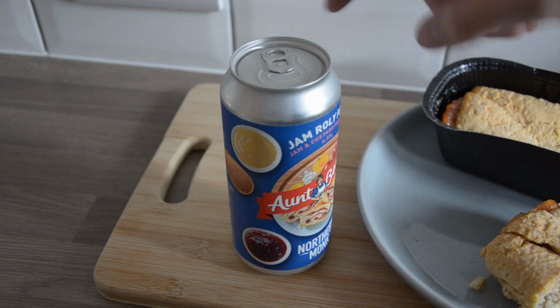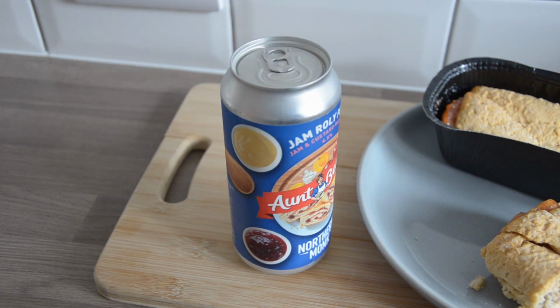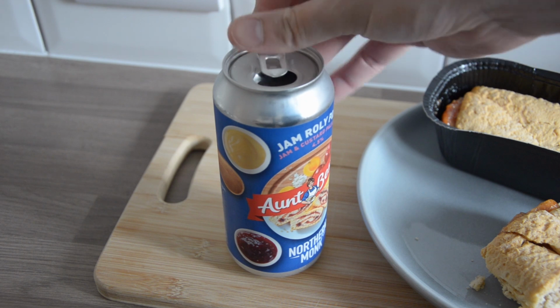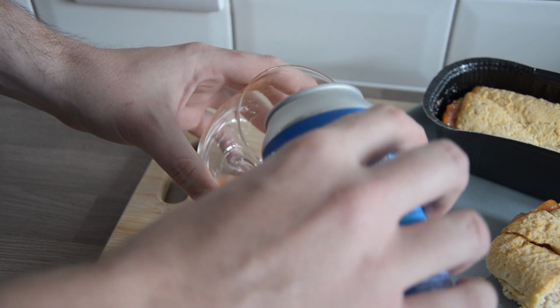So, fresh out of the fridge. This is the only one I have. I really hope it doesn't foam up everywhere. I bet you it will. But let's get it opened and poured out. Ah, lucky me. I'm the world's worst pourer as well. The head will probably be huge. Oh my goodness.